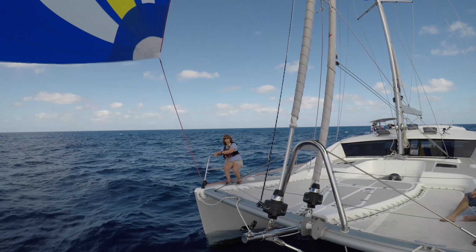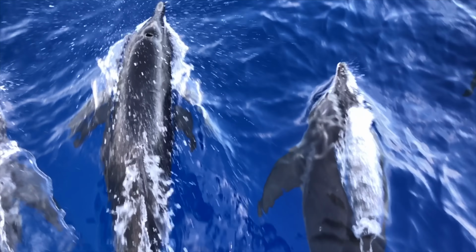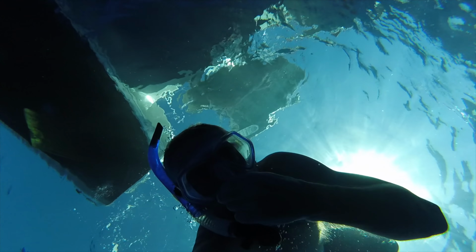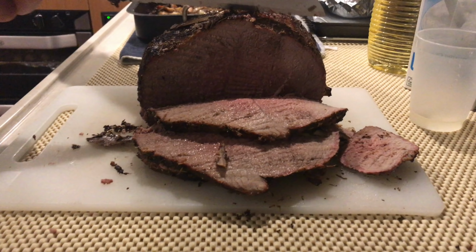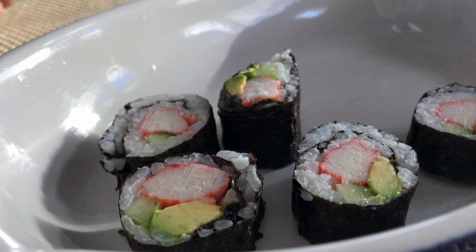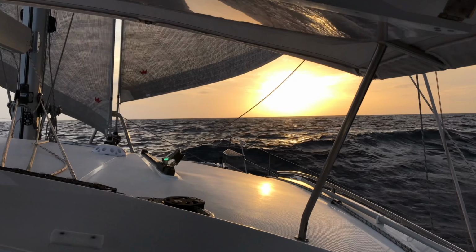Join us next time for week two of this crossing as we greet friendly dolphins, learn more tricks with the spinnaker, swim where the water is 3 miles deep mid-ocean, and continue our foodie cruise across the Atlantic heading for the Caribbean. You gave a good fight. You gave a good fight, yeah, about a good 20, 30 minutes.